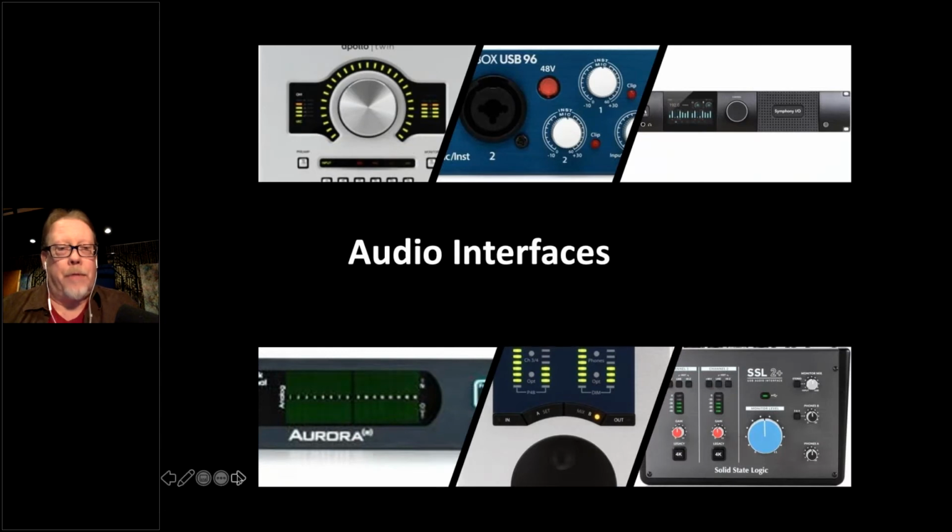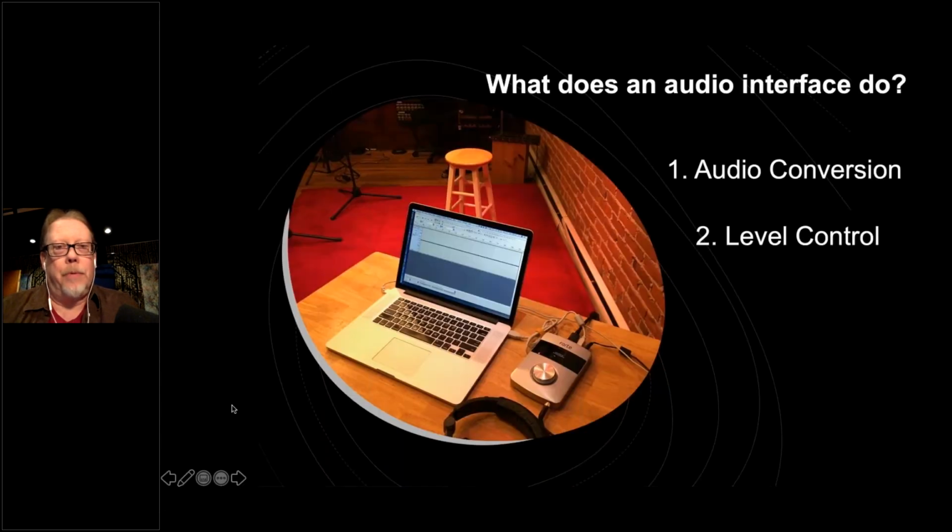Okay, so audio interfaces. This is how we're going to get signal into our computer. What does an audio interface do? It mainly acts as an audio converter. So we're taking analog signals, being our mic or line levels, capturing that, and then the audio interface processes that information and converts it to binary code, so it gets recorded in the computer. So it serves as an audio converter, and then it also gives us level control so that we can adjust the incoming signal into the computer.